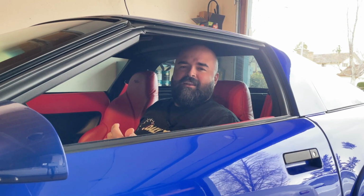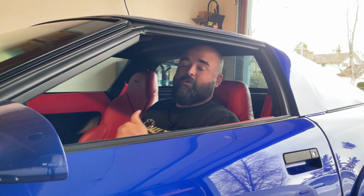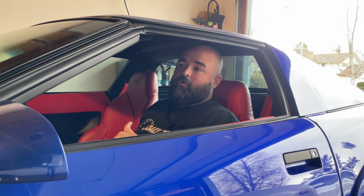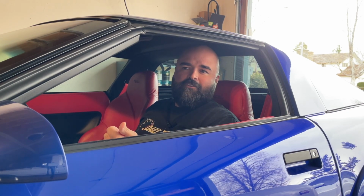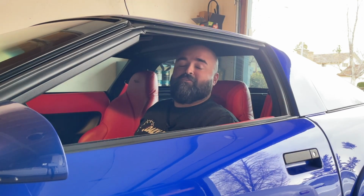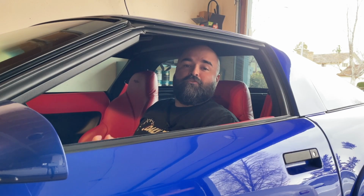But recently I kind of had an epiphany that this is my car, I want to have some fun with it, I want to do what I want. So I just went and ordered a whole bunch of performance parts. I'll get into that in future videos, but figured it would be fun to do my first ever dyno run, do it before and after, and see what these parts do for this car.